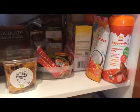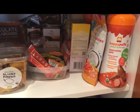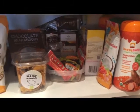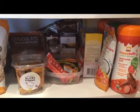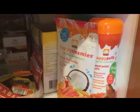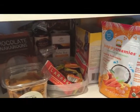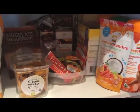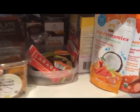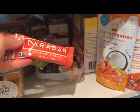Then we're kind of moving on up to the baby section. You know, I do rely a little bit on convenience, I'll be honest. So this is where you're gonna start to see the relatable section. So the puffs and these little creamies that we got from Whole Foods, the mums, because sometimes, you know what? You gotta buy time when you're in the grocery store, when you're making dinner, so that's just kind of the way we roll. Bars, the kids love them.